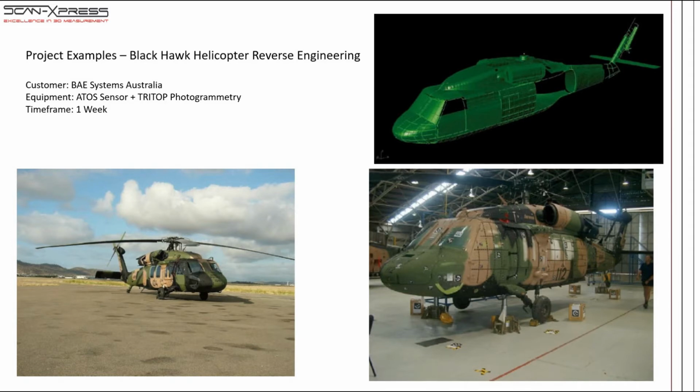Before Josh continues with some information regarding our deformation systems, let's take a look at some Atos application examples. The Black Hawk helicopter. The aim of this project was to upgrade the electronic technology for the Australian Army's fleet of Black Hawk helicopters. As part of the project, BAE Systems Australia needed to establish 3D CAD information which accurately reflects the current state of build of airframe and ancillary equipment.